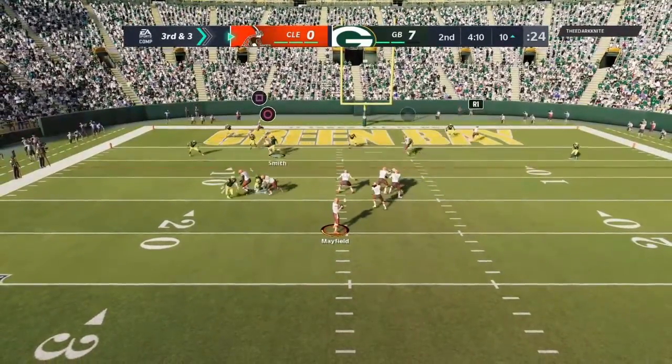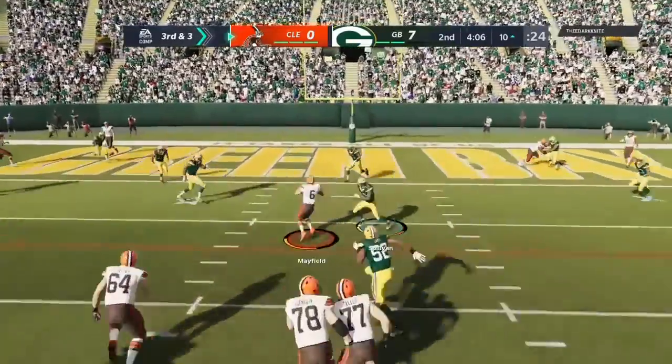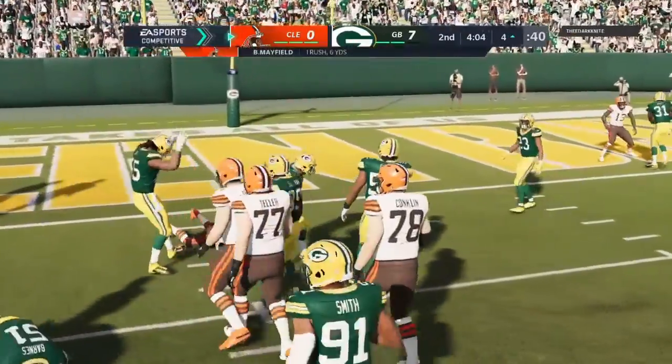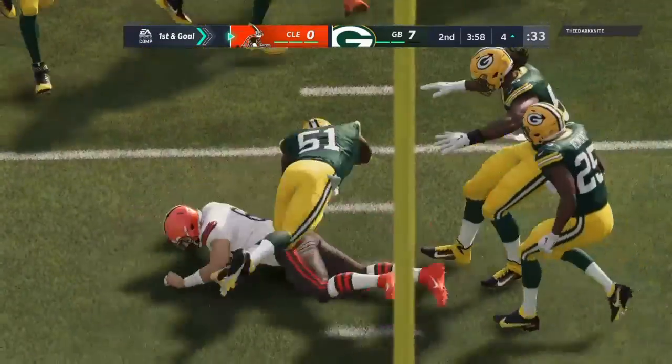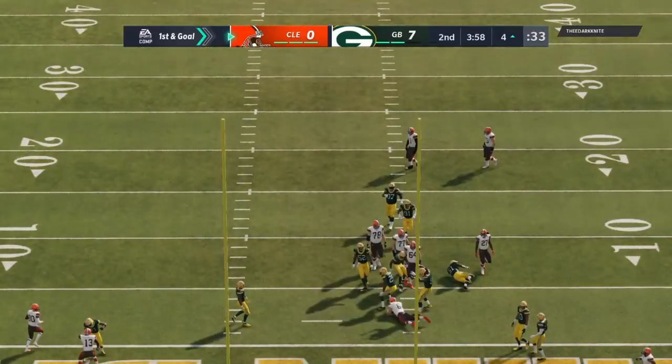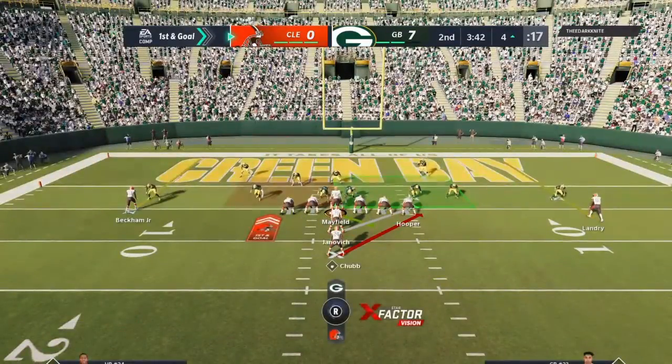Third down. Flushed out right. He can run for it, and he will. Now that pick up a 1st down and inside the 5-yard line. First and goal, and a chance to get that initial touchdown right back.